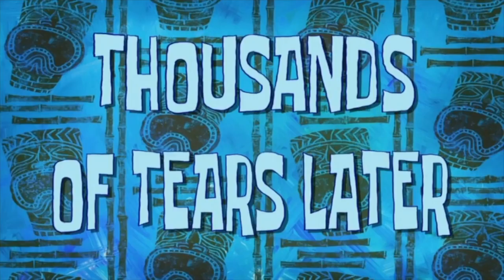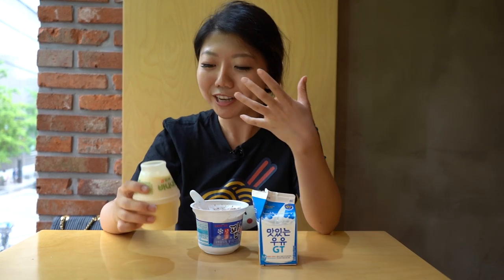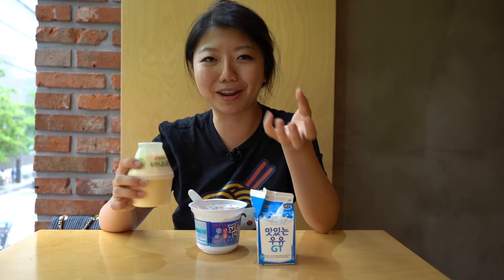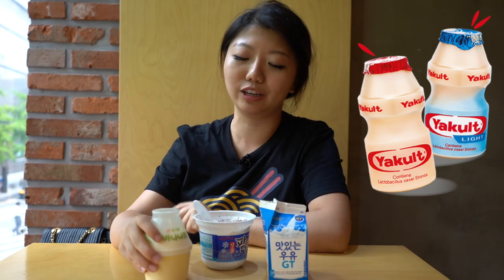Oh yeah, this is banana milk. And it is so sweet. It tastes like a watery banana candy. This kind of packaging reminds me of Yakult, which I grew up drinking and I love that stuff. But yeah, so there you guys go. That was the dessert. What a meal. And all of this came together to cost around 20 to 21 US dollars for all of that food.